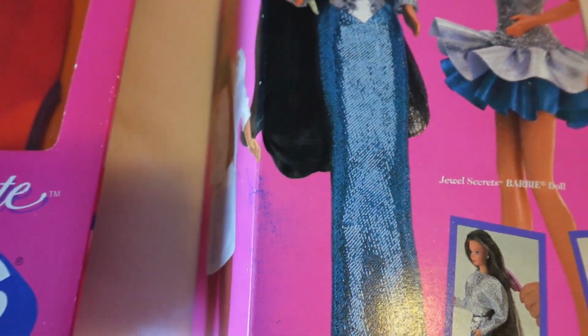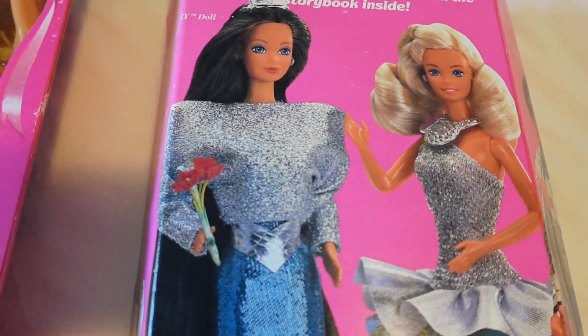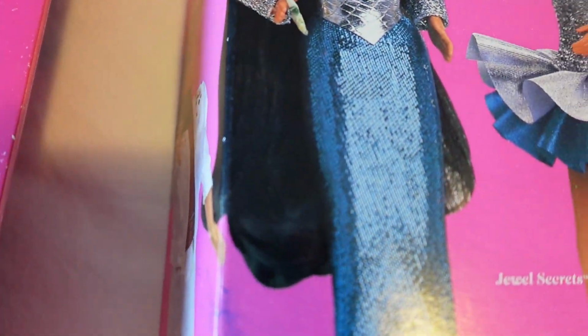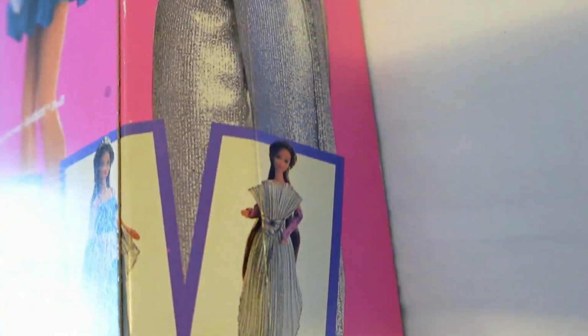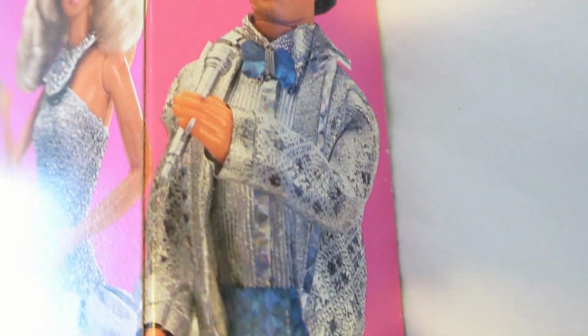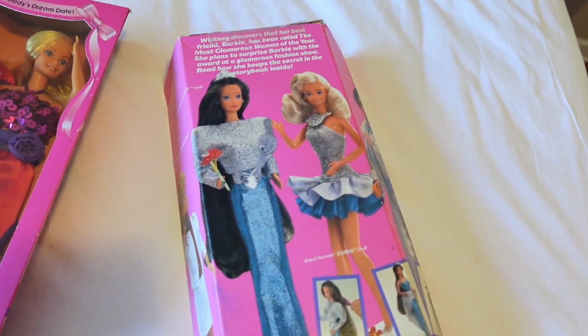And in this Jewel Secrets lineup, you also have Barbie, who isn't necessarily my favorite. I definitely think that Jewel Secrets Whitney has a better outfit and also beautifully long hair. And you also get Ken, Jewel Secrets Ken, who I'm not super interested in getting, but, you know, whatever. And then you also get Skipper. Apparently, she was available. It says Skipper is available spring of 1987. So, yeah, there is a whole lineup for the Jewel Secrets.